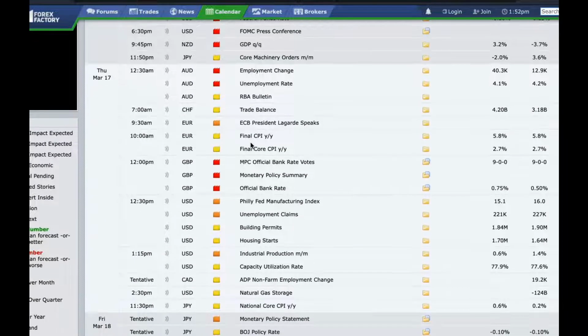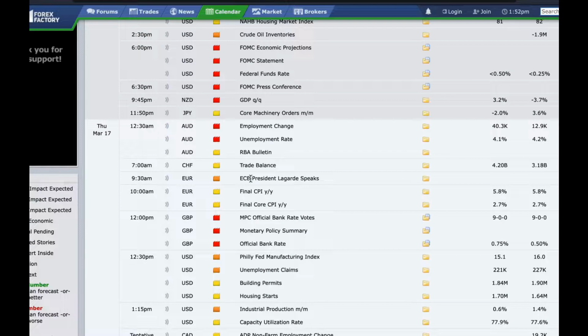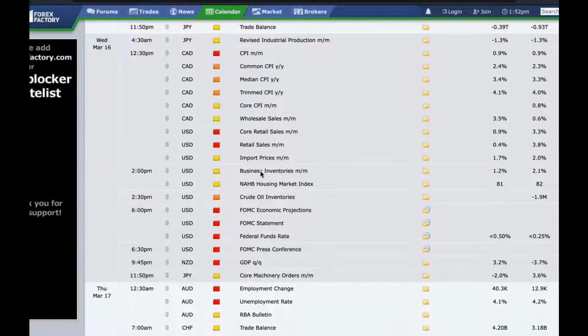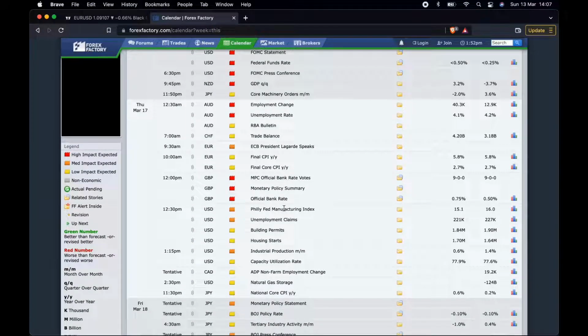But after FOMC, Thursday should be a good day to trade EURUSD, and Friday as well, because then we have price react to the FOMC statement, and it gives us a good bias of where we expect EURUSD to go.